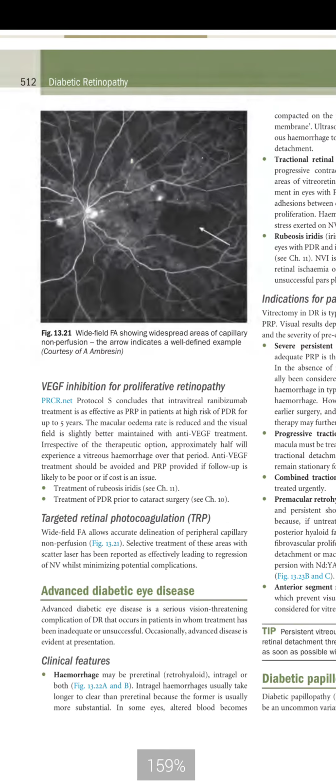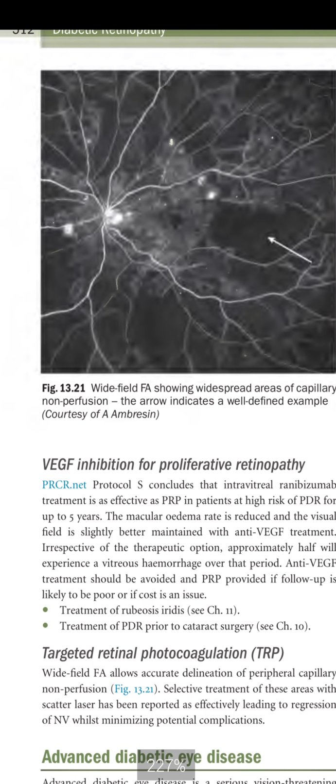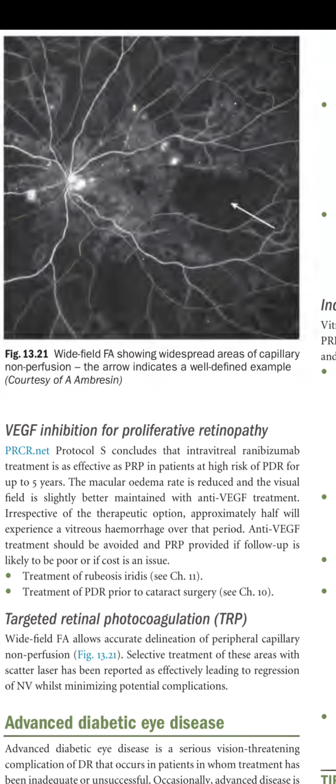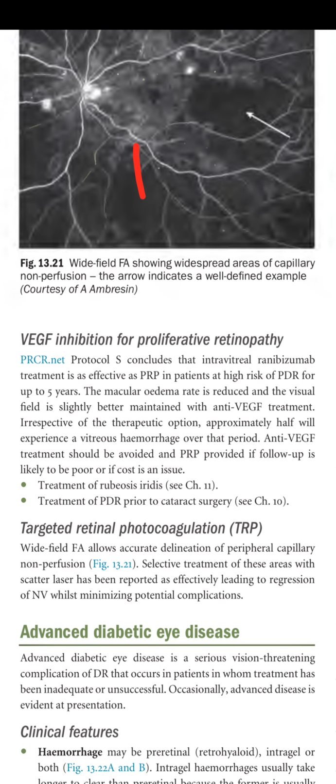So, VEGF inhibition. This is a wide-field FA showing a widespread area of capillary non-perfusion. So this is a capillary non-perfusion area. VEGF inhibition for proliferative retinopathy. So what if there is PDR and you are treating with VEGF injection?